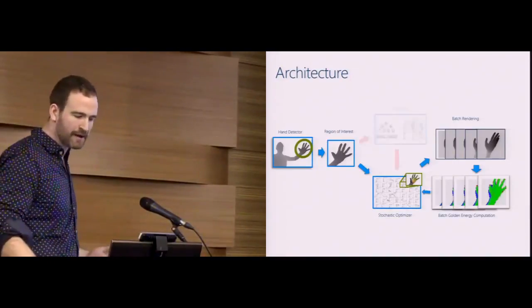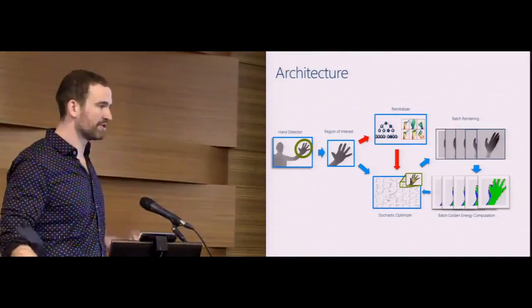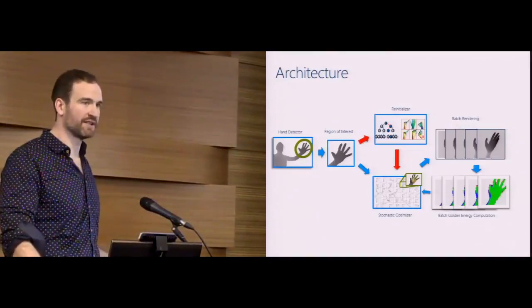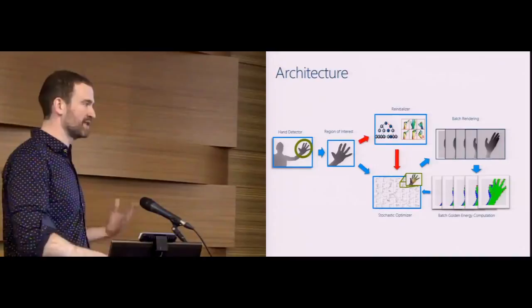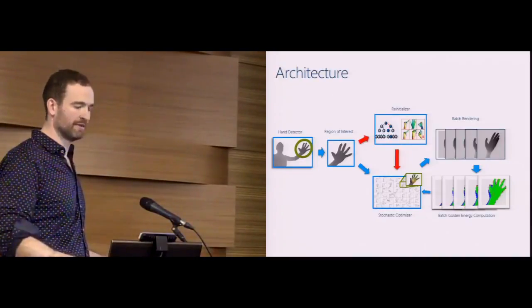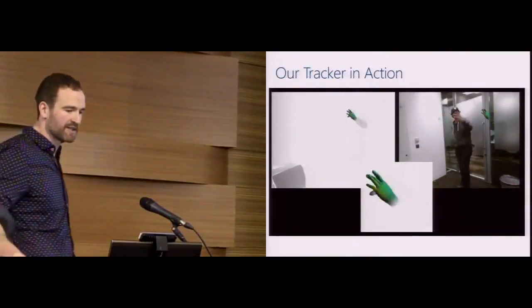So a key component of this is a reinitializer, which has basically been trained using machine learning algorithms to try to recognize poses that it's seen before and give the optimizer a little nudge. Say, hey, I recognize this depth image as this particular pose. Could you please try evaluating some of these poses? The end result is a hand tracker that's extremely robust.